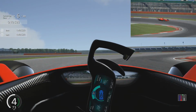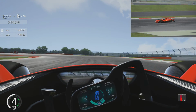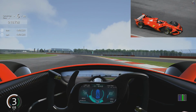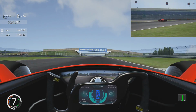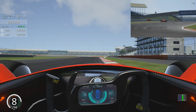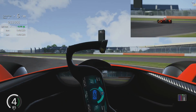Modeling. I was going to start with modeling because I think that's where it all starts. Amazing. Absolutely amazing, the way it's all done, the car itself. I'm actually looking at a 10 at the moment. Actually, no, I'm not looking at a 10, I'm looking at an 11. It's so good. You can see the concept on which it's based.